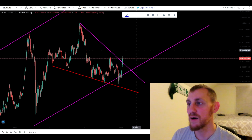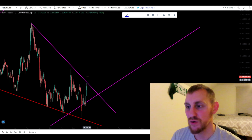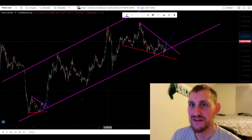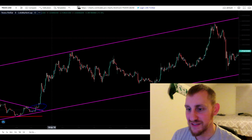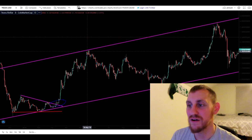Now, what will we do in the short term? Well, I think it's very likely that we get maybe a correction back down to retest this as support before moving up, because that's exactly what we did down here. If we zoom in here, you guys can see down here, we pumped up and we came back down to retest it as support. And then we really started to get super parabolic to the top of the channel.